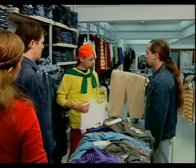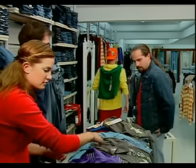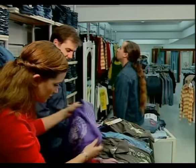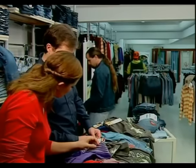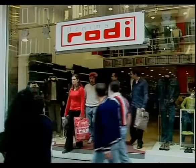What about the red pants? Let's try those black jeans. Or some beige ones, like mine. Wow. These are great. And I like them, too. I like Sam's hat. I'm glad we can wear jeans and sneakers. Hey, there's another store down here. We should go there. Let's do some more shopping.